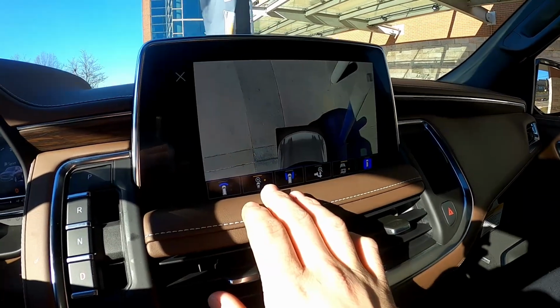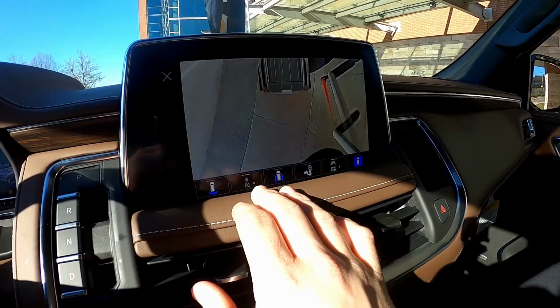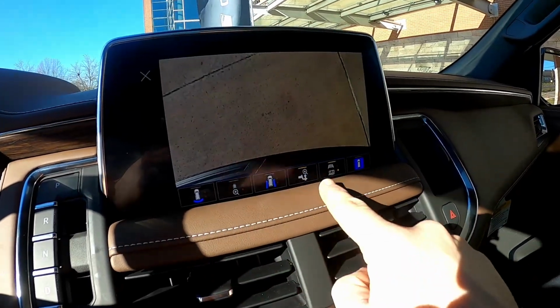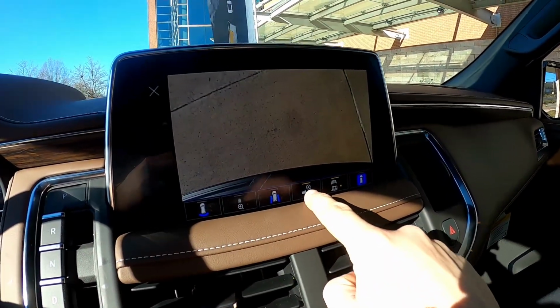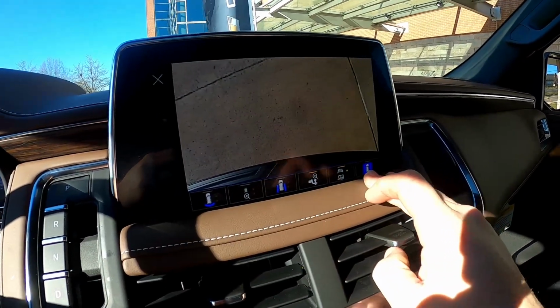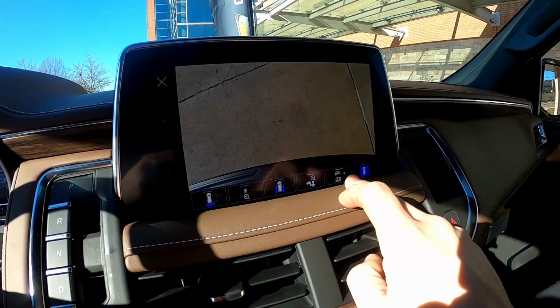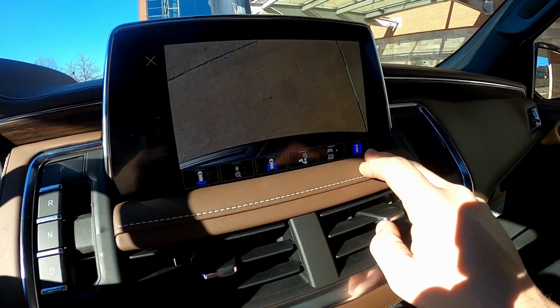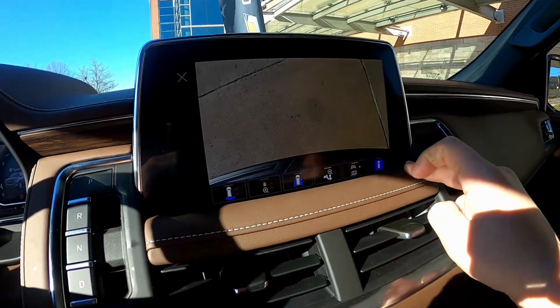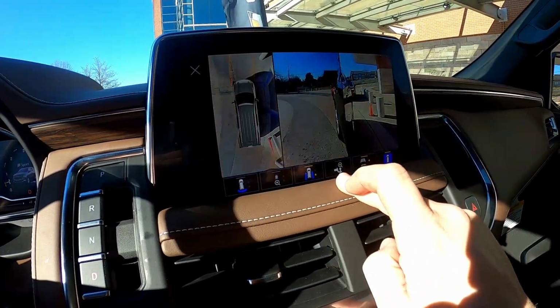Let's see. Oh, there's our top down view. Hit that again. It's top down for the rear. So like for, hit this one here. This will look down on the trailer hitch if you have one. This right here, I think that's to make the trailer invisible. Probably, for backing up most likely. This one right here, I imagine. Let's see. I'm not really sure what that's gonna be.